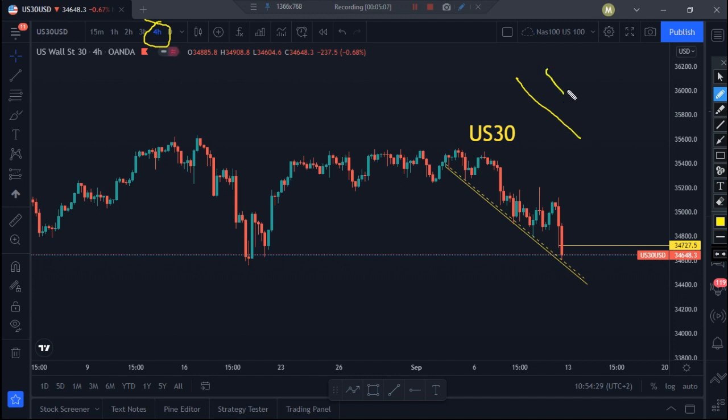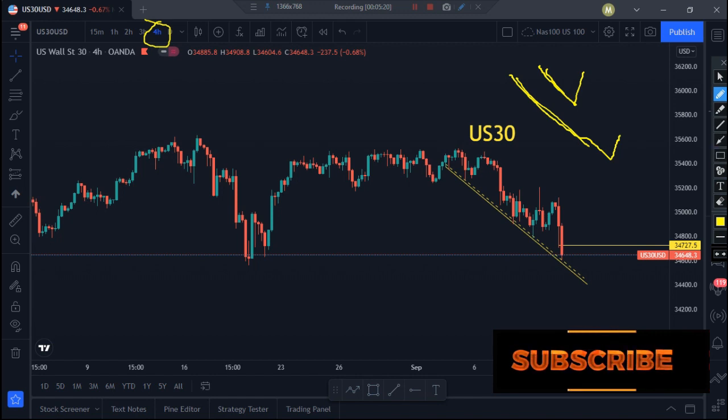Even if the strength is not the same, the momentum is not the same, when one is going down, the other one is going down too. When this one's trying to push, the other one's trying to push, something like that.